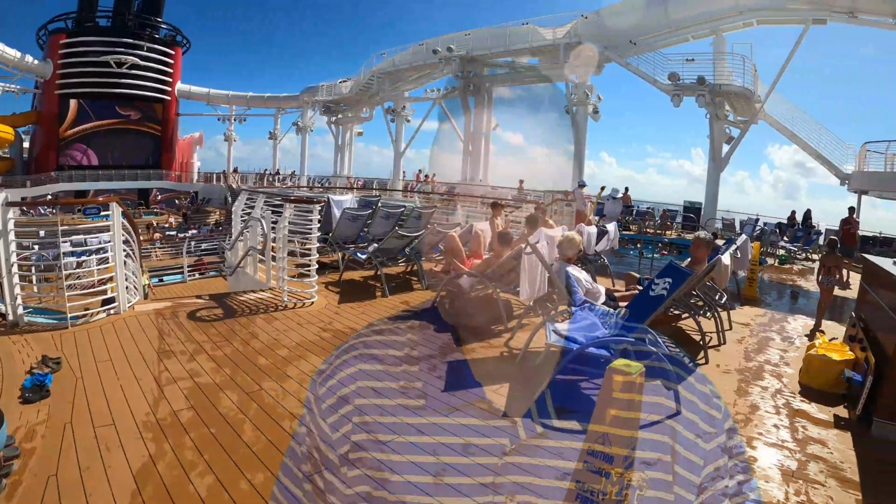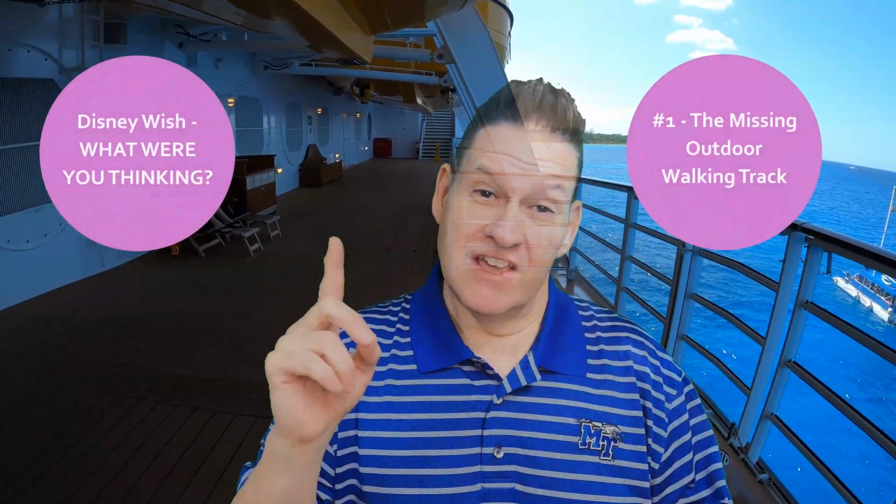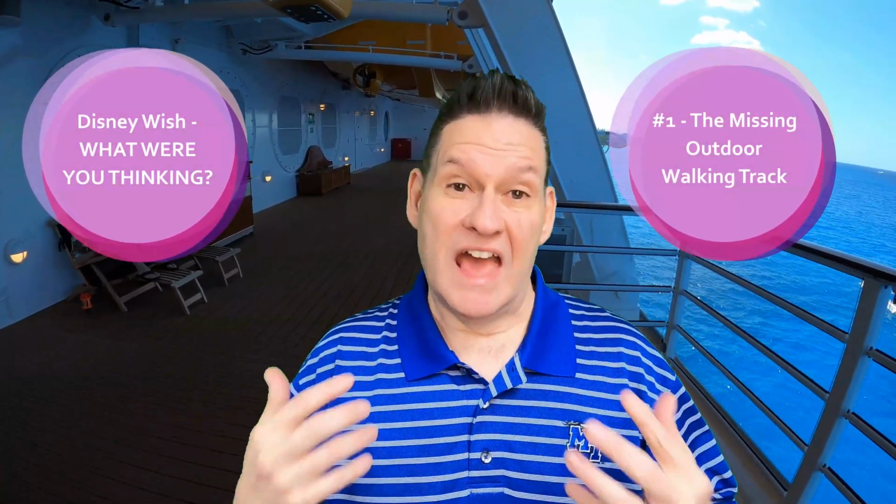But there's so many things where I look at it and I'm asking Disney, what were you thinking when you actually designed this specific ship? So I'm going to go over about 6 items where I believe they kind of missed the boat. What were you thinking? Well, the first thing that I want to talk about is the outdoor track.